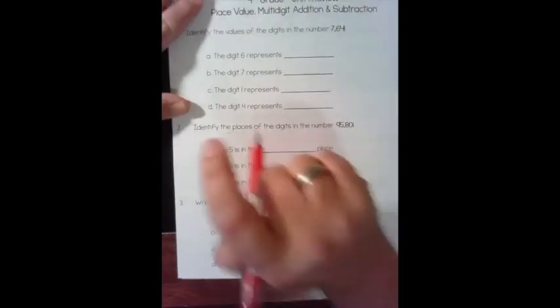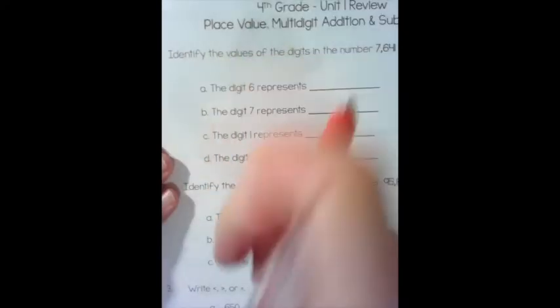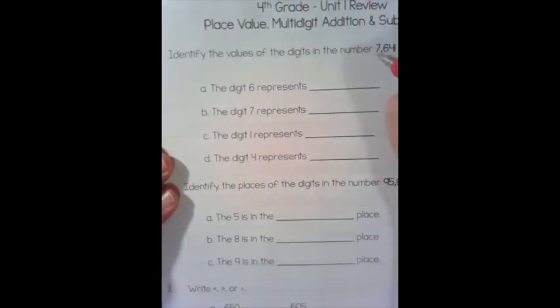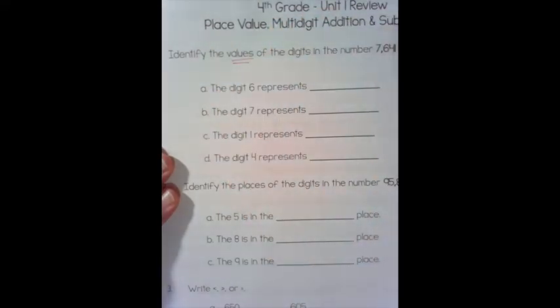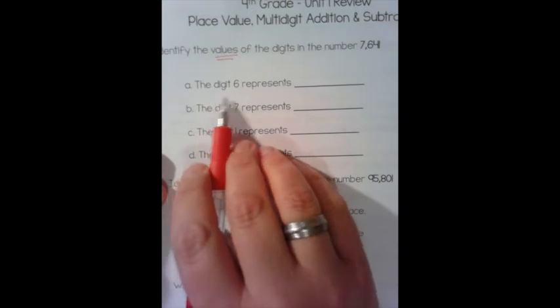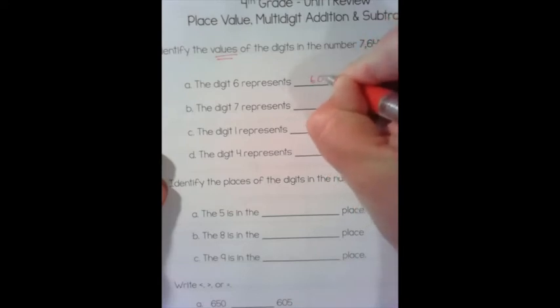So our first page here is asking you to identify the values of the digits in the number 7,641. So again, I'm seeing the word values here. So that's how much the number is worth, okay? So the digit 6 represents, so how much is it worth? It's worth 600 because it's in the hundreds place. So that's what it's worth.